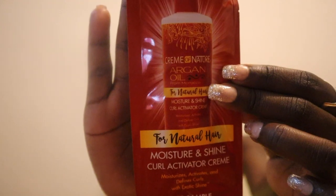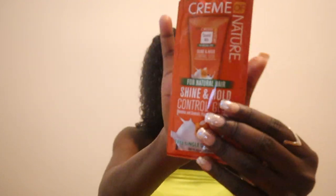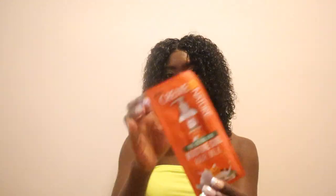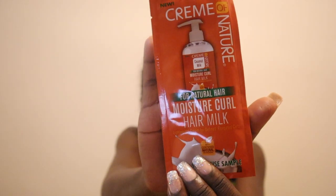The Moisture and Shine Curl Activator Cream. The other cream. Shine and Hold Control Blue for natural hair. So it's like they gave me all their different lines to try out, I'm realizing. So there's this from the coconut milk line. And this was the argan oil line, by the way. This is the Moisture Curl Hair Milk. And this is also from the coconut milk line.